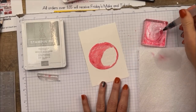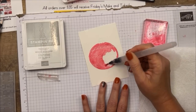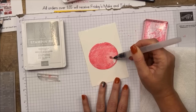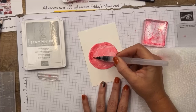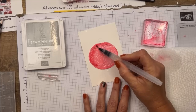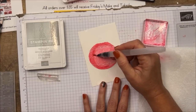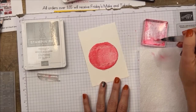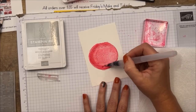So I'm squeezing water onto this little block as I go to keep my ink nice and wet. I want this little spot right here to be light, so I'm not going to go over that anymore, but I am going to add some more darker color around like this. You can also use a blender pen. Now, not Stampin' Blends, but a blender pen is kind of like a marker that has a clear solvent in it that will do kind of the same thing with our inks.